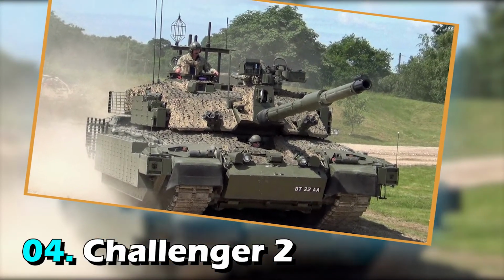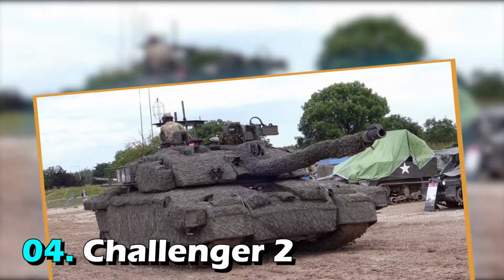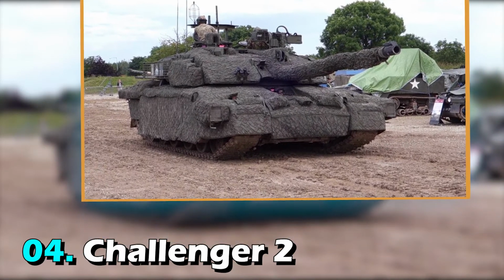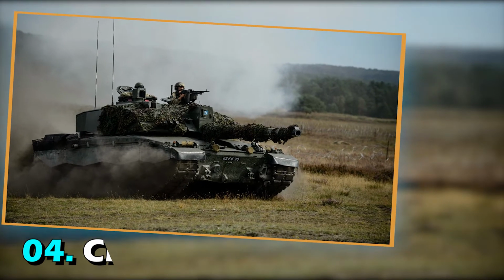This tank was designed by Vickers Defence Systems, which is basically a British company, in the year 1986. 58 main rounds and 4,200 secondary rounds are carried in this tank at a time.